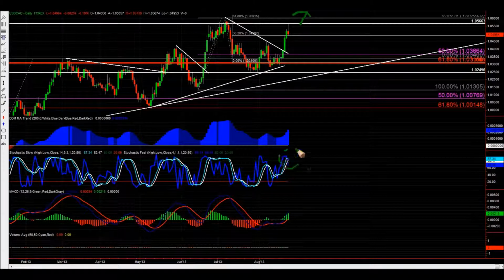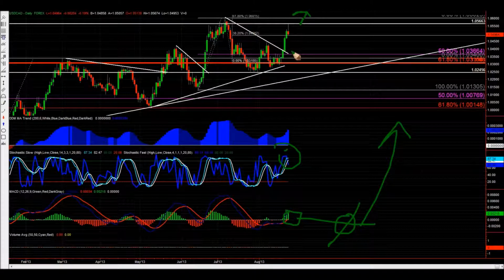We're overdone on momentum. MACD's testing the zero line, looking to see if we can get above there and get some momentum back to the high side with a pullback first. So I hope that makes sense.